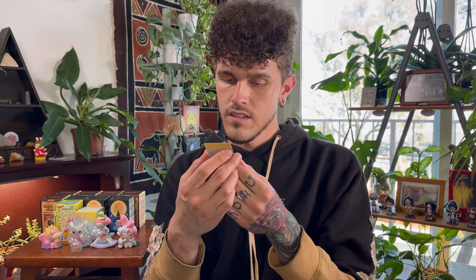And we did get an illustration card. This is Coral from Yuki Evolution.